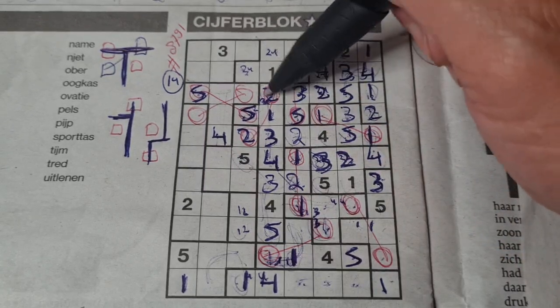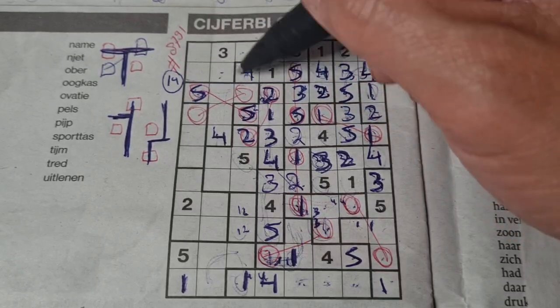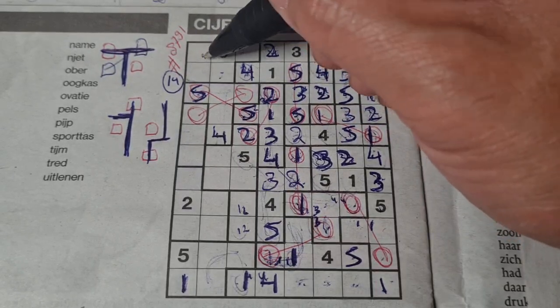Then 2 and 4, we have a 2 now. No 2 there. 2 should be here, and the 4 goes there. These two boxes can be 4. So the 4 could be here, could be there.